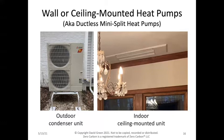Our house had ductwork for the air conditioning and the heating beforehand. It was a forced hot air heating system before we put in the heat pumps. This is our rental property, which did not have air conditioning. And we put the air conditioning in and we put in the heat pumps, which both cool in the summer and heat in the winter.